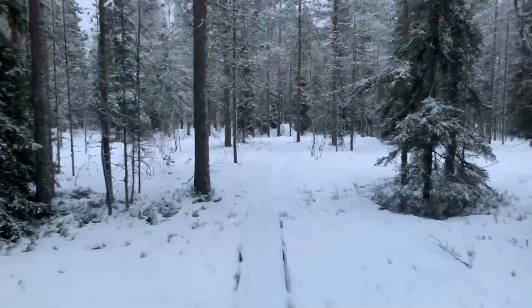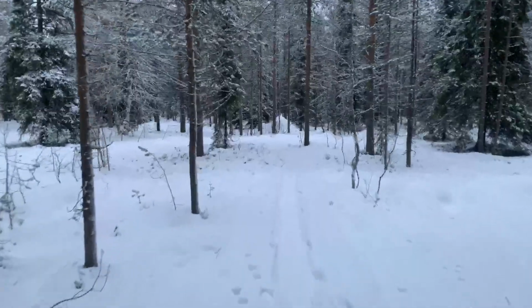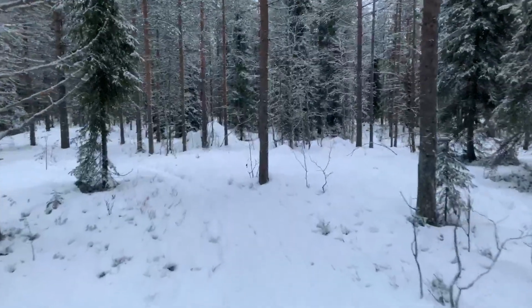I suppose that the military are playing with their toys now, because we also have a military in Lapland. So I think they're practicing as well. But that's what it is. That's real life, guys. I'm really showing you what's happening here. Sometimes it's like that.